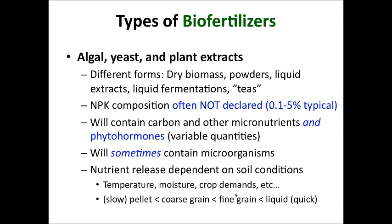Some of the most expensive biofertilizers are algal, yeast, and plant extracts. Again, you can find a variety of forms, including liquid fermentations and teas. There was a few years ago quite a lot of interest in brewing your own compost teas, because most compost teas do have properties of degraded organic matter and compost as part of them. However, the quality and value of that was highly variable and is not generally recommended to consumers by extension professionals.